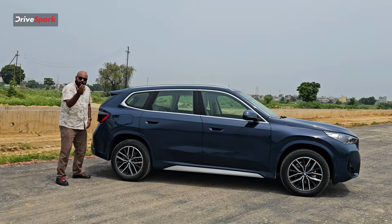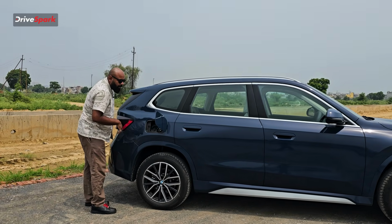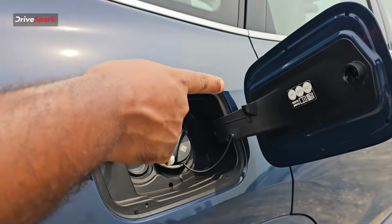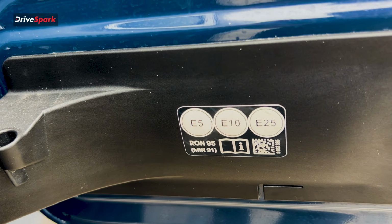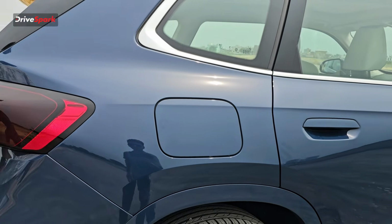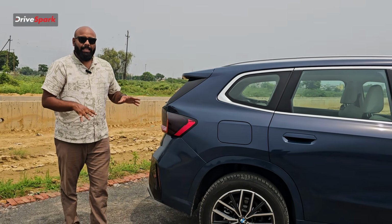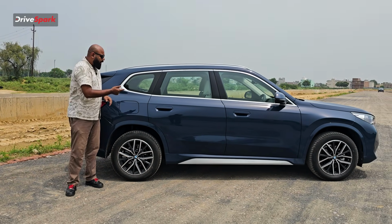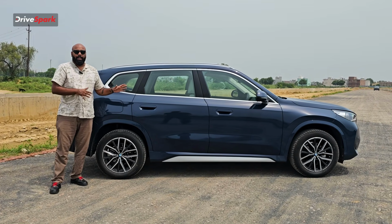Now if you come over here, come close and just check this out. Since a lot of E20 talk is going on, it's compatible with E5, E10 and up to E25. So you do not need to worry about what kind of fuel you are filling, because right now in the Indian market it's about E20 and this says E25. So yeah, your car is definitely safe.